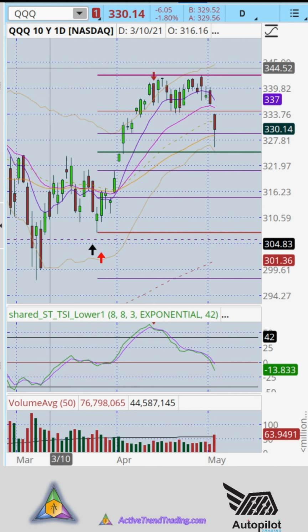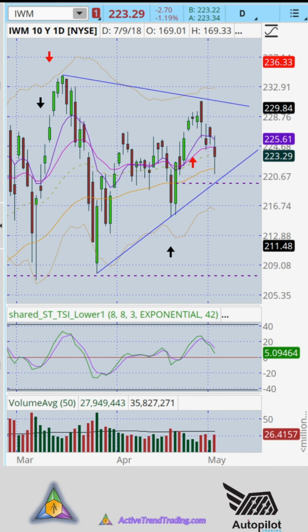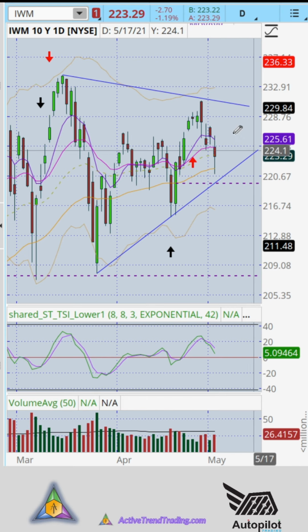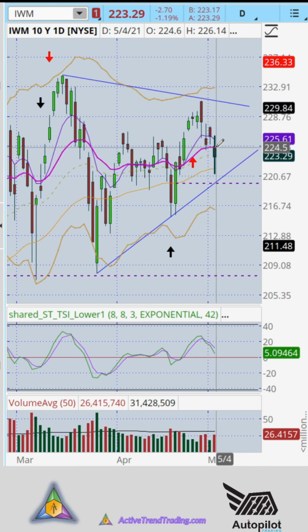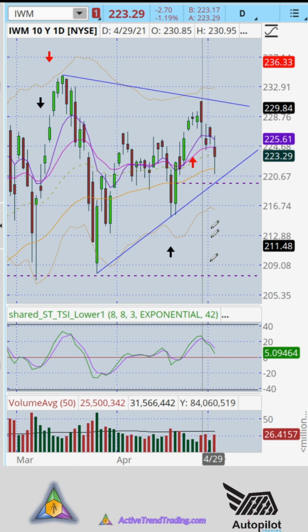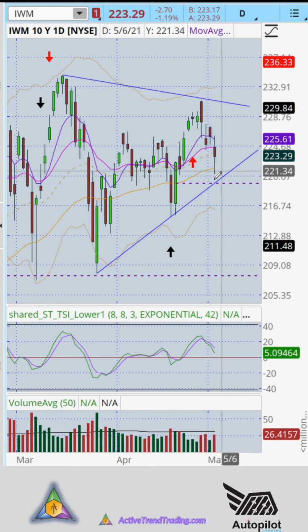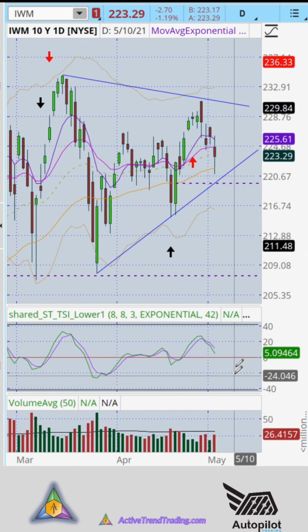Next, the Russell. Okay, the Russell is showing us a little bit of interesting stuff here. The Russell opened here at the 224 level, just at or slightly below the 20-day moving average, came down, tested close to the 50-day moving average. And then it's still above this uptrend line, so that's a positive. However, DSI is heading in the down direction.